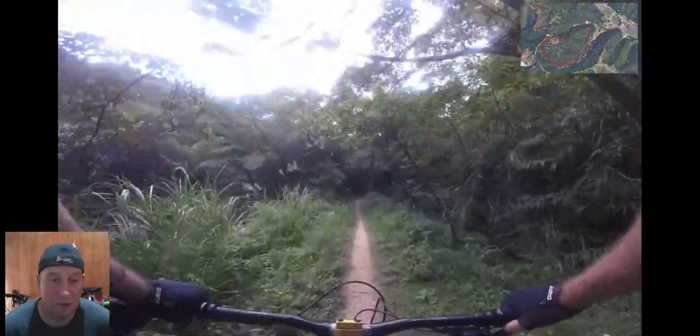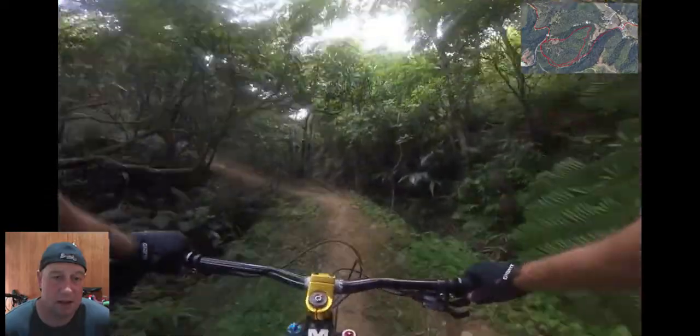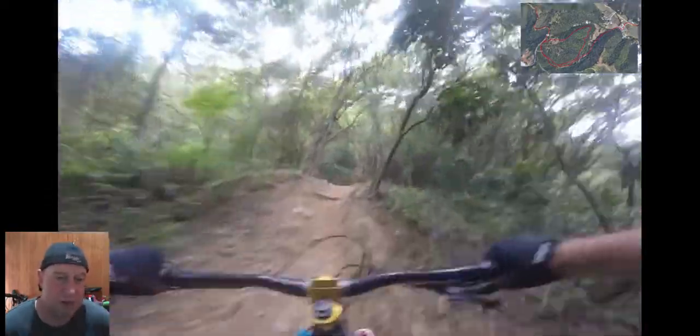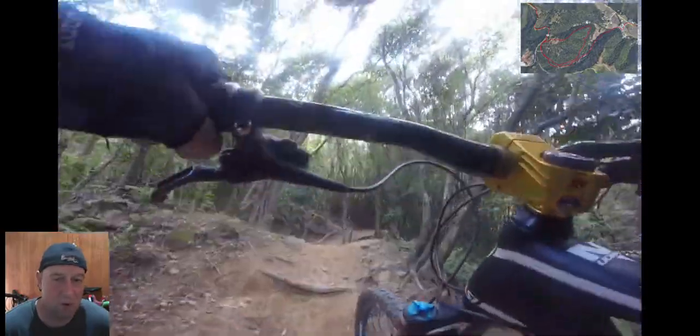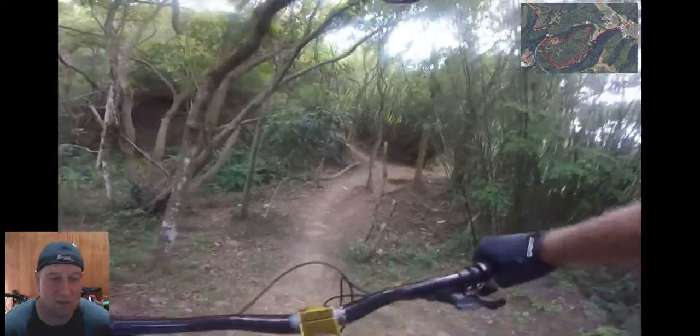And the full loop, up in the corner, you can see the little image right there in the top right hand corner. The full thing is about 5.5 kilometers. So with the road riding involved, it is 5.5, whatever, 3 point something miles.